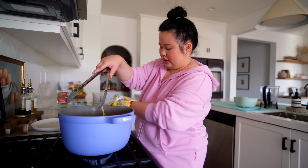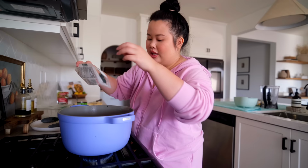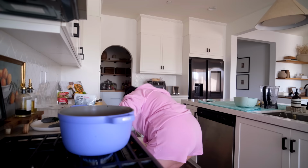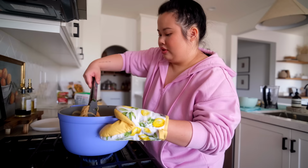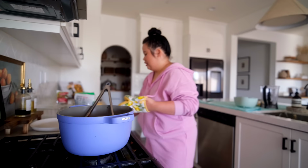At this point, you can turn off the heat completely, honestly. Oh, just kidding. Now we're gonna add a little bit of Parmesan cheese. Tiny bit. That would have been bad. And a little bit of mozzarella. Not too much. And you just want to mix that. You really don't want this pot to be super cheesy, so a little bit. Let me try it real quick.